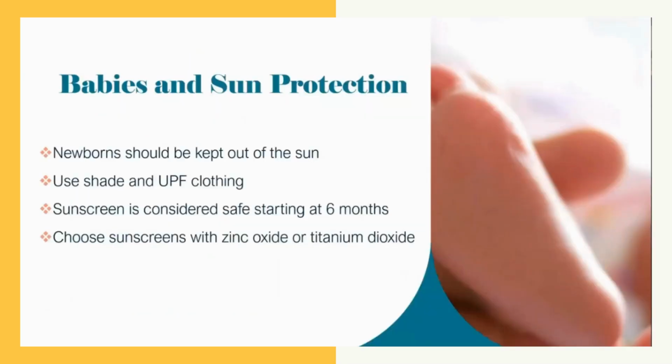Babies have less melanin in their skin, so they have increased sun sensitivity. We really don't want to use any kind of topical sunscreen on them until 6 months of age. So we want to do sun protective clothing and keep them out of the sun, and then at 6 months of age, you can choose those sunblocks. Again, that's zinc oxide and titanium dioxide.